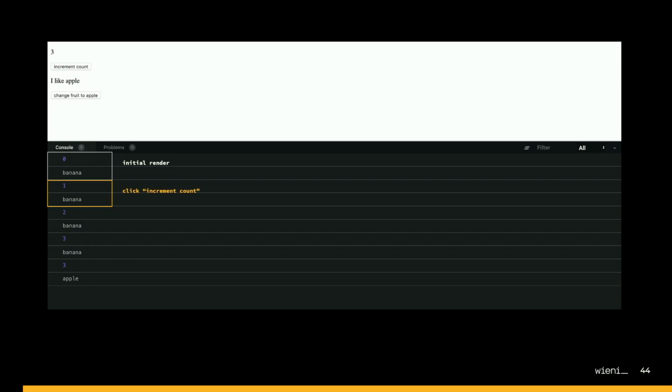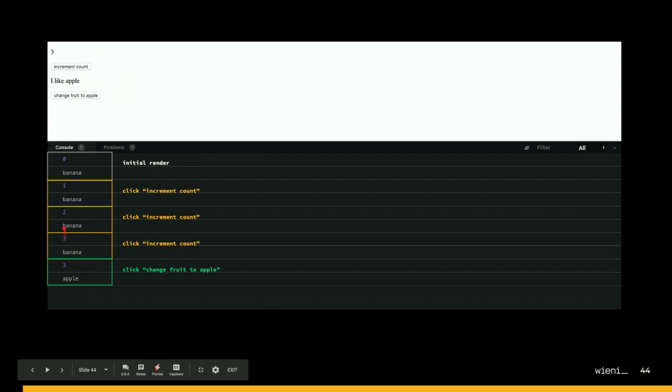We click one time, we print 1. This is what we want. We wanted to print count, but we also print banana. But that value didn't update, so that's not what we want. And if we keep clicking, our banana keeps getting printed. Then when we click on change fruit to apple, our count that didn't change between renders is printed again.